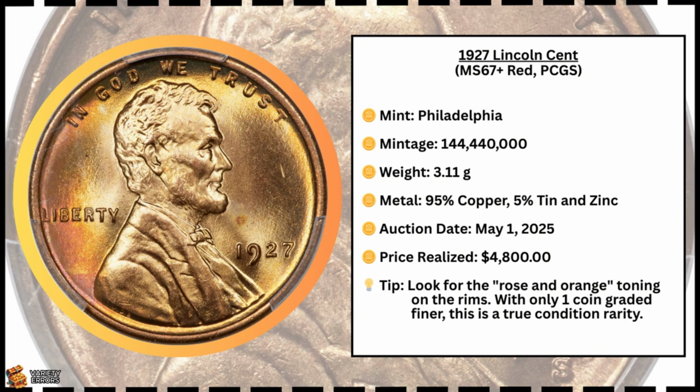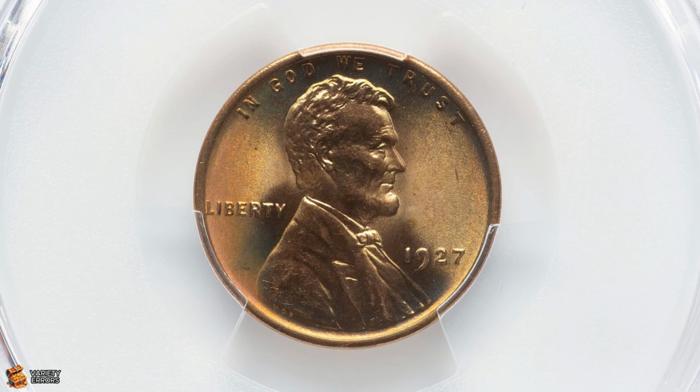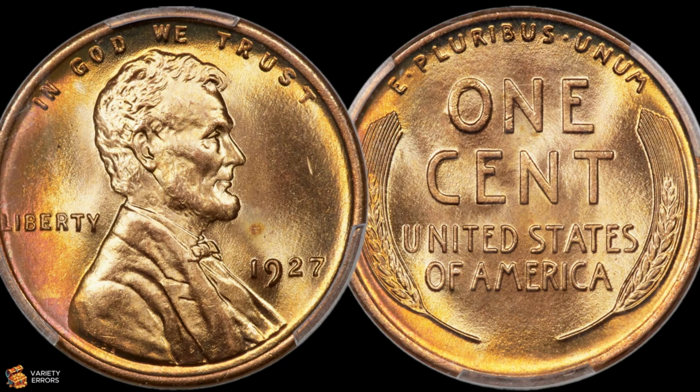This one sold for $4,800. So we went from $159 to $4,800 just by moving from MS65 to MS67 Plus. Why? Because while 1927 is common, finding one this clean is statistically nearly impossible. There's only one single coin graded finer than this one at PCGS. This is a coin for the person who needs the best of the best.